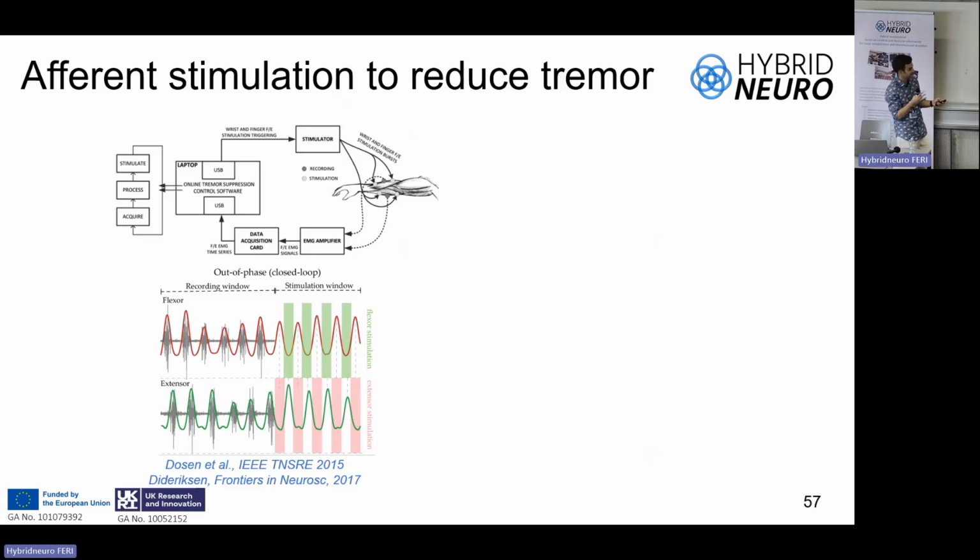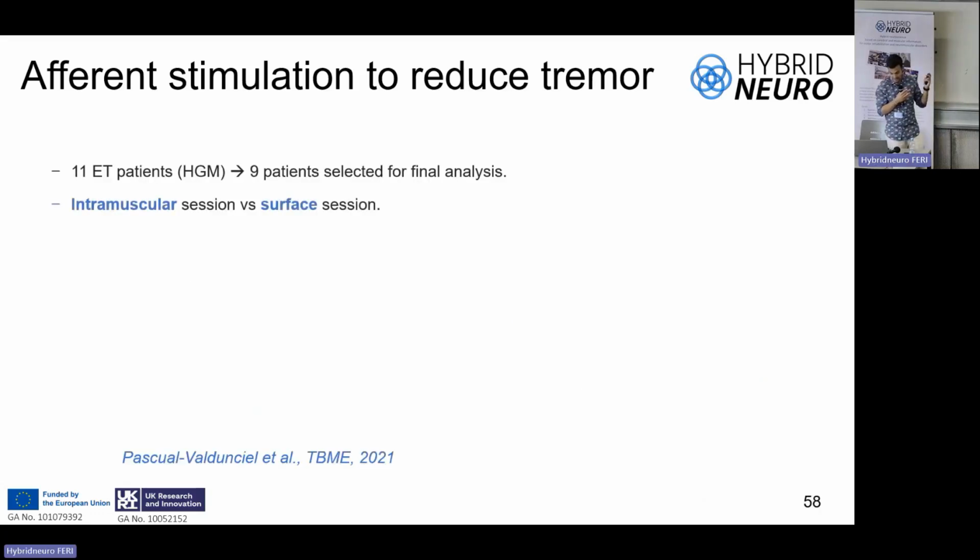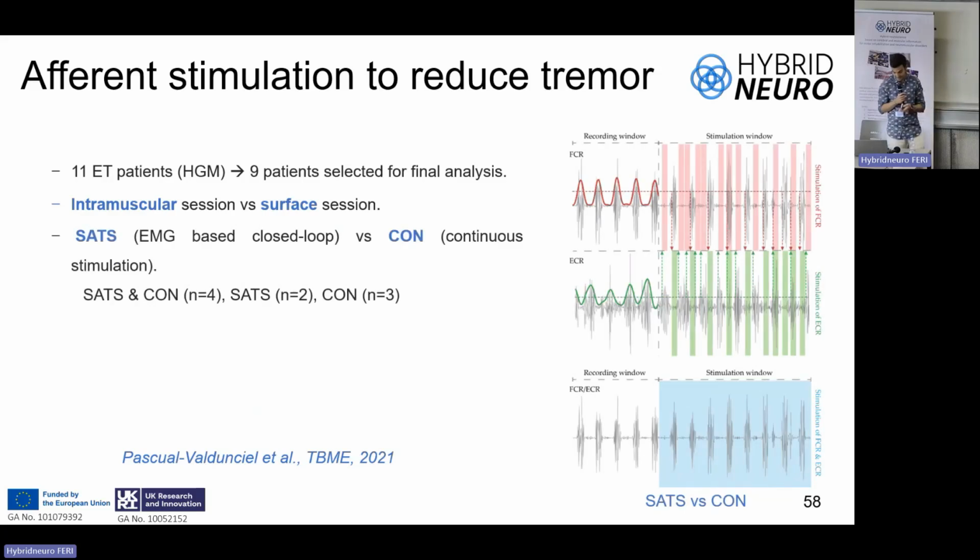this reciprocal inhibition. And later we developed a more adaptive algorithm, very basic, in order to also consider if there is also in-phase activation. We would also consider, because we are not predicting, just recording in short windows. And this is the application. We tested it in the Extend project. We had 11 patients, at the end 9 selected for analysis with enough tremor.